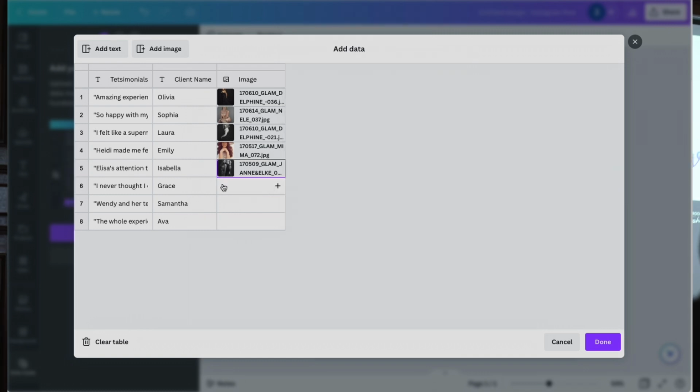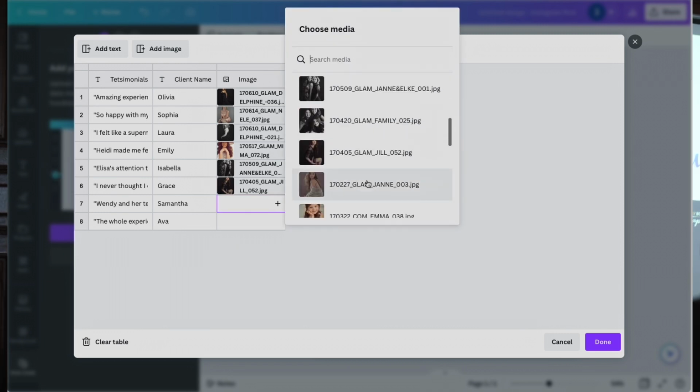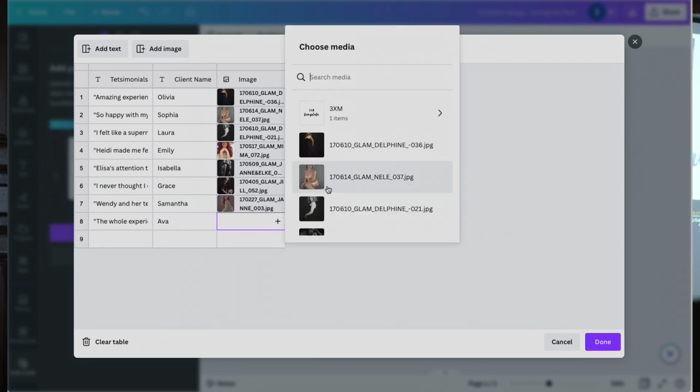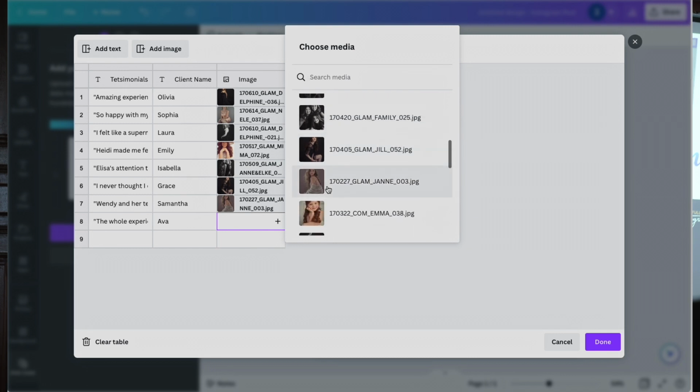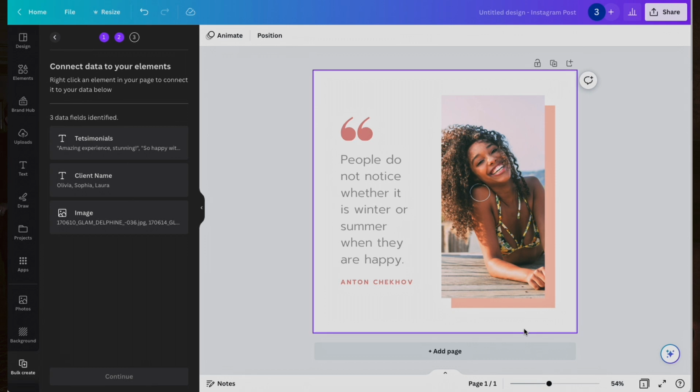As I said, I'm just doing 8 here, but if you build up 10, 20, 30, you're going to have loads of content that you can schedule out for literally months, because you don't want to be putting one of these out every day either. Going to select more of Wendy's images, and then we hit done.